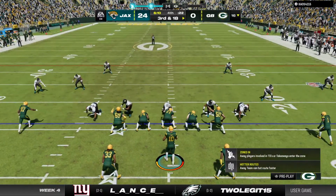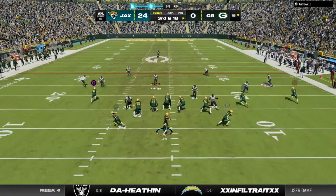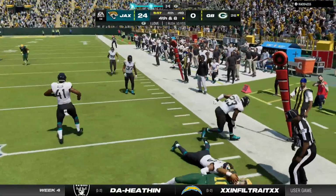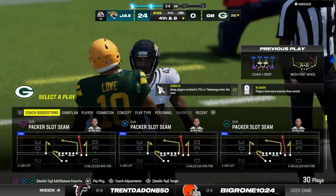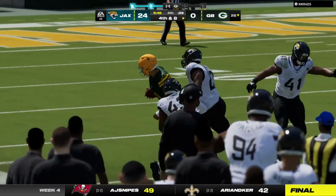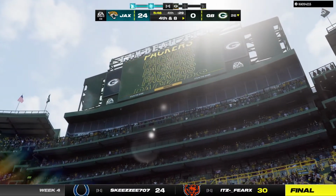Love looking to throw it, escaping the pressure right. And this will not get close to the first down marker as he's brought down at the 26. The scramble good for a nice gain of 10 yards, but still fourth down. Well, it's not going to be a first down, but that's a nice job of picking up yardage on 3rd and long. Sometimes you just have to take what the defense gives you, and in this case, it wasn't enough to pick up the first down.